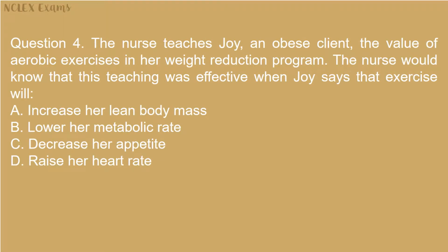Question 4. The nurse teaches Joy, an obese client, the value of aerobic exercises in her weight reduction program. The nurse would know that this teaching was effective when Joy says that exercise will A. Increase her lean body mass. B. Lower her metabolic rate. C. Decrease her appetite. D. Raise her heart rate.